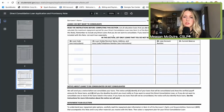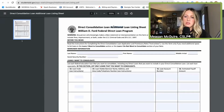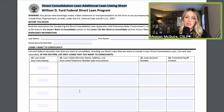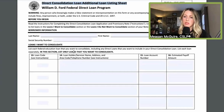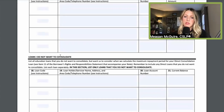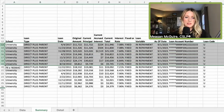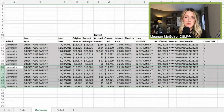But 6 loans are not going to fit when you have to list the other ones that you don't want to consolidate. There's an additional loan listing sheet that allows you to add the loans that did not fit on that original application. So there's a section for the loans that you want to consolidate. Make sure you pay attention to that. And a section for the loans that you don't want to consolidate. So in this longer example of loans, we just have more loans. We could still split these guys somewhat in half. So let's say we split these guys up.